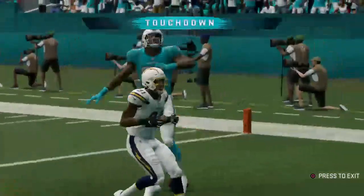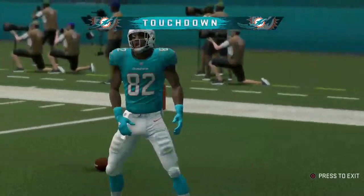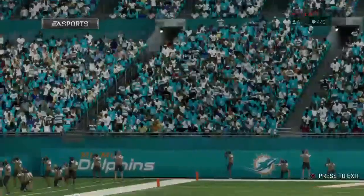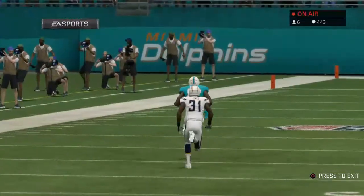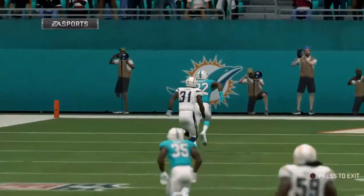And all the way in for a Miami touchdown. N'Keal Harry, an even 90 yards. And the Dolphins are going to jump back in front. Might be seeing that one on the highlight shows tonight. The home run ball here in the 4th quarter to take the lead.